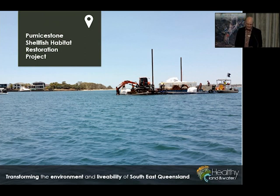Recent monitoring of these new shellfish reefs reveals that fish assemblages are 4 times more diverse, a 10-fold increase in total fish abundance, a 16-fold increase in harvestable fish abundance, and critically, the installation of these reefs has increased the overall carrying capacity of the lower Pumicestone. That is, the reefs are not just acting as a fish attracting device, but they're actively improving ecological function.